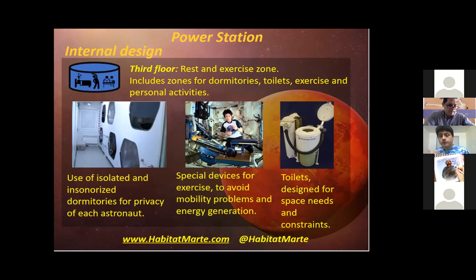As well, it will be very important to maintain the sanitation of our astronauts. We will need to design specific toilets, as well as specific showers or methods, in order for astronauts to keep themselves as clean and comfortable as possible.